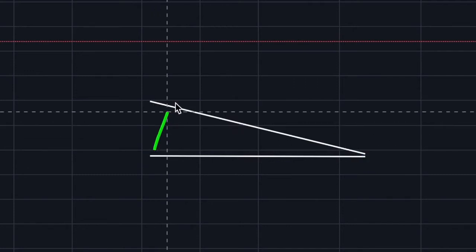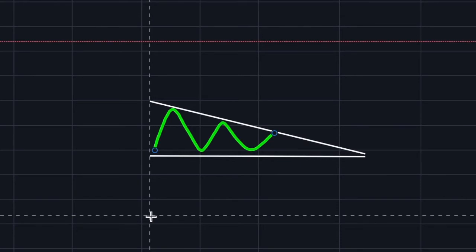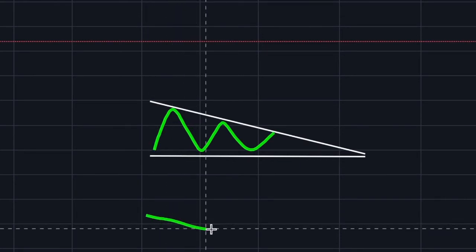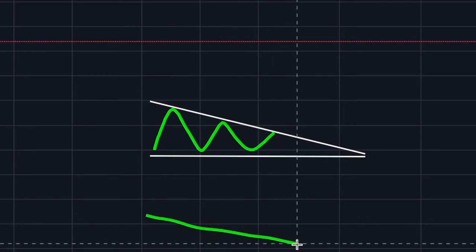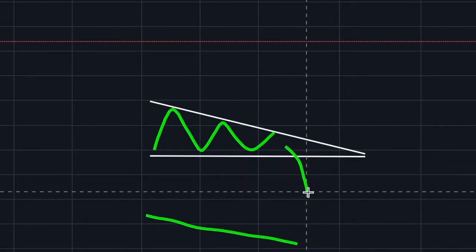Let's say then we have the price bouncing like this, and let's now say that we have the volume down here. Let's say that this is the moving average of the volume, and the volume is going down, which is nice to see in a pattern. We want to see that. Now, at the point of the breakout, let's say this breaks to the downside here, like that. Let's say this is the Bitcoin price.